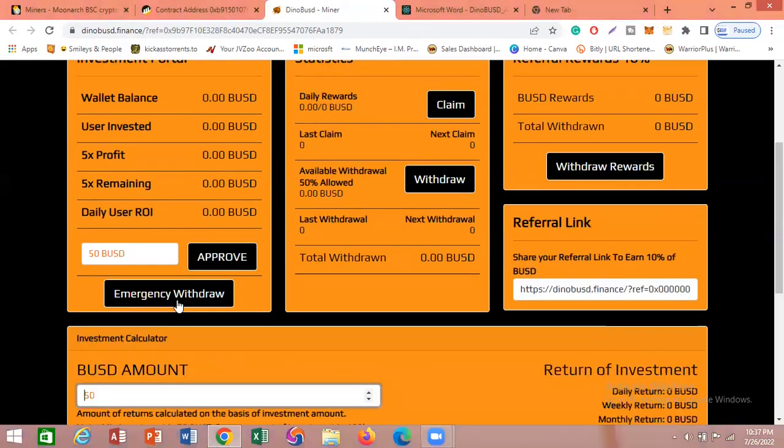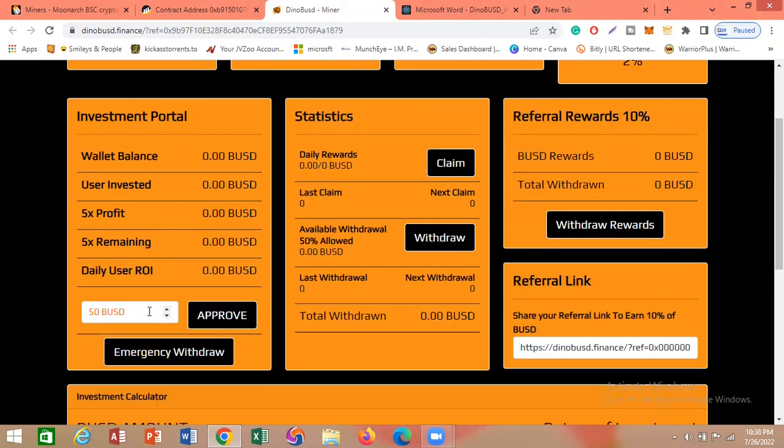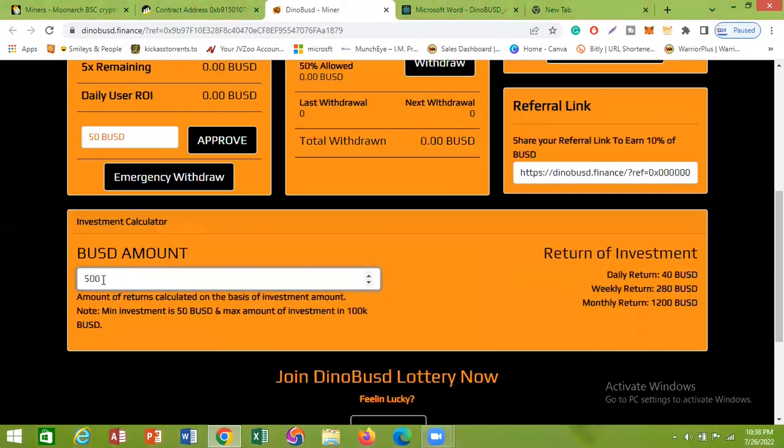And also there's something called emergency withdrawal. Assuming you put in, let's say, $500 in here, and somehow along the line within some days, you discover that you have an urgency of money and you need to take out your money, you can come up here, put in the amount you want to take out, and click on emergency withdrawal. But mind you, there are a whole lot of fees applicable to you taking out your money on emergency withdrawal. So I wouldn't advise you to do that because you can pay fees up to like 50%, and that will enable you to take your funds out of this mining site. Okay, now let's assume you put in $500. You can see what you'll be getting.